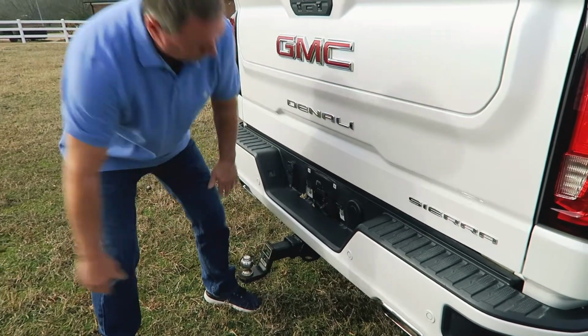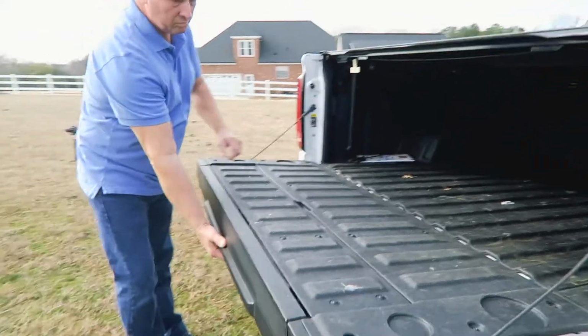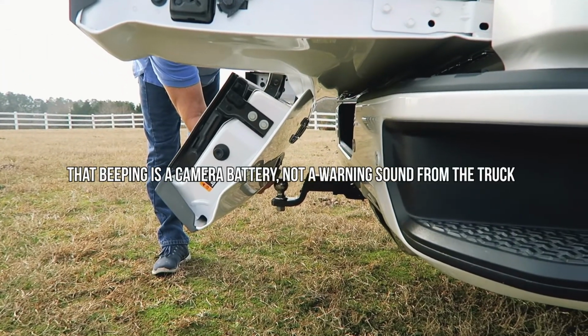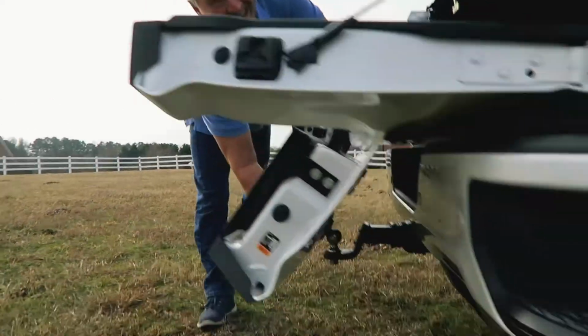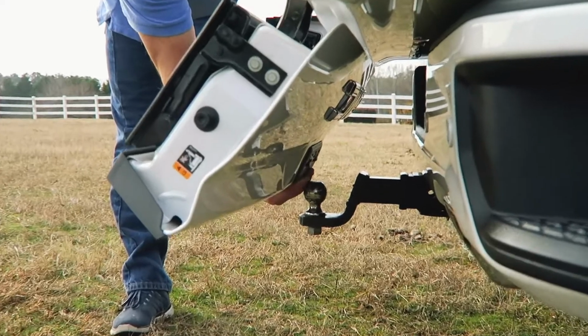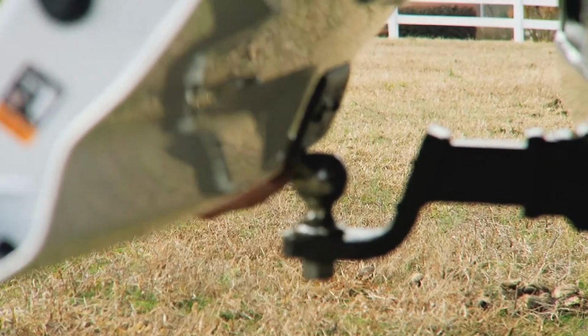He's putting in a hitch, just like you normally would. If you drop the tailgate again and you try to drop it, oh no, it hit that hitch. Don't move your arm, it's going to hit. Let me zoom in here just so you guys can see. If he lets go of this, 100%, it is going to smash it. There's no denying that.